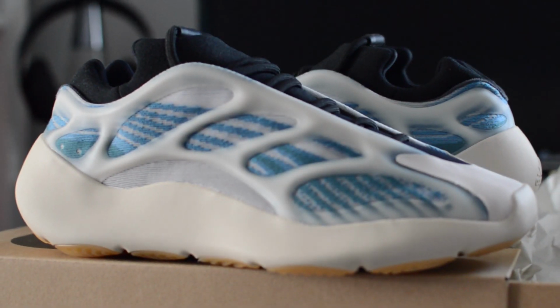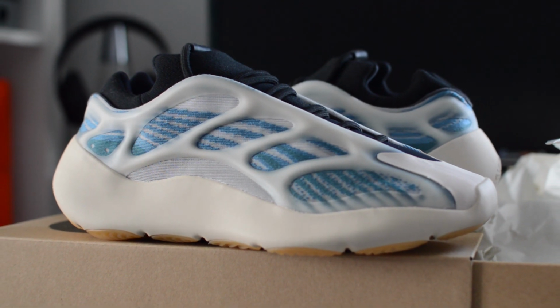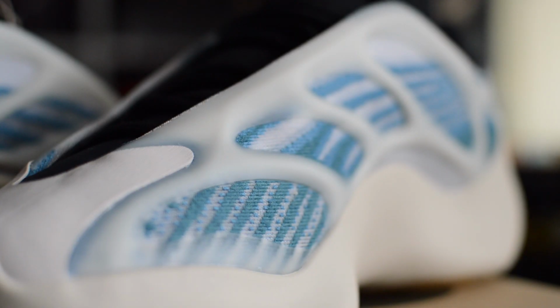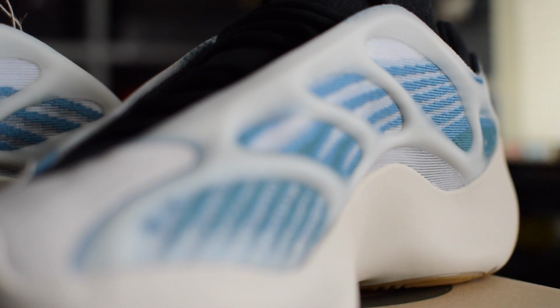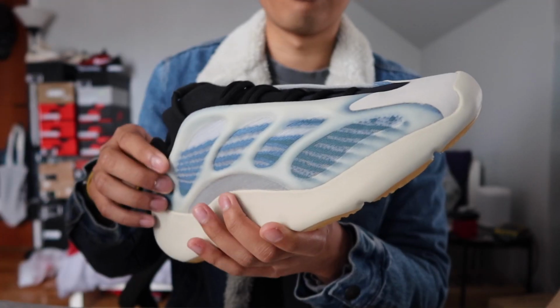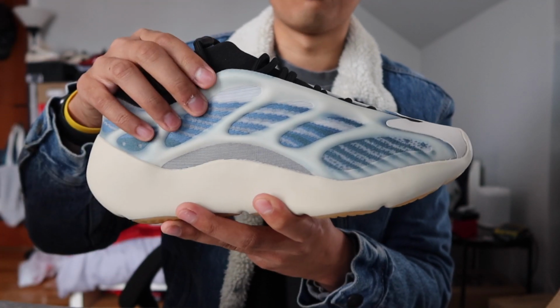Surrounding that Primeknit material is this weird skeleton looking structure. The material on here, Adidas advertises it as an RPU, or rigid polyurethane. It definitely adds stability to the shoe for sure. If it was an all Primeknit upper, you could feel the flexibility and flex throughout the sneaker. However, with this RPU material, it sort of locks your foot down in a way.